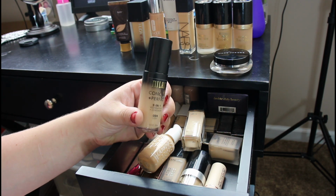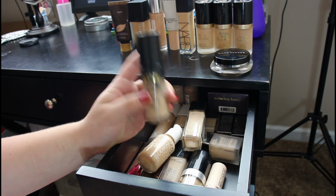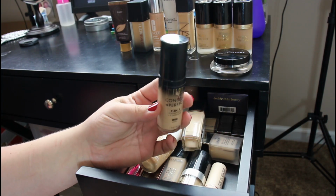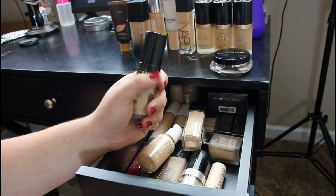Anyways, this is actually just really light for me as well, but I tend to mix this with my Born This Way. I find that this is literally a great dupe for the Born This Way. This is my hands down favorite other than the Too Faced foundation.